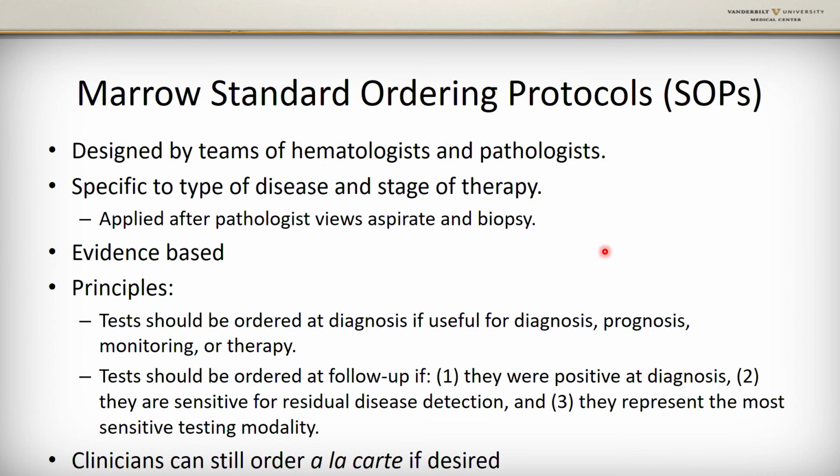We try, to the extent that we can, to base these on evidence that exists, but oftentimes there isn't any evidence to tell us what to order at a particular time, and I'll talk about how we dealt with that problem in a little bit.